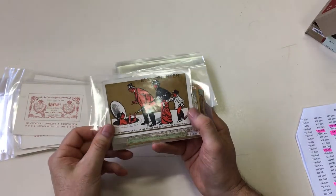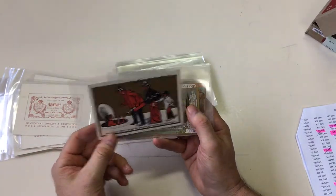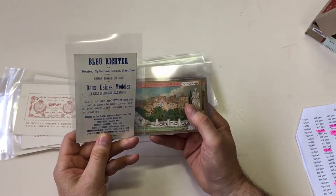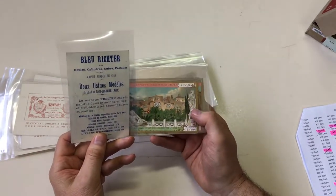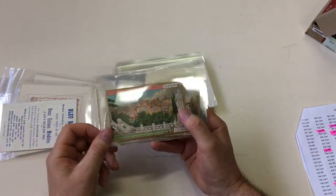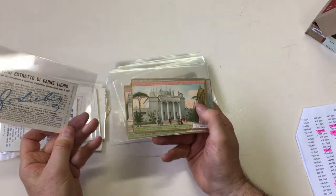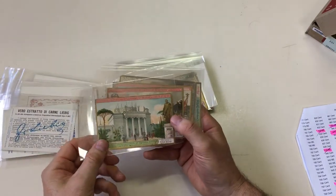And this is Bleu Richter. Which is sweets. And then these beautiful Liebig cards. They're far and away the most attractive Liebigs I've ever seen.